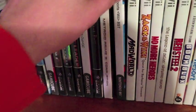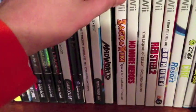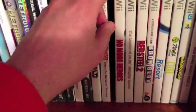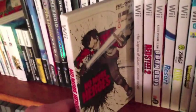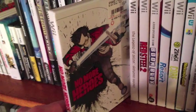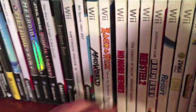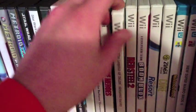That's awesome. We got Wii Sports here. MadWorld, Zack and Wiki: Quest for Barbaros' Treasure. I have not played that game. Apparently it's supposed to be pretty good, but whatever. Got No More Heroes. I played it once and hated it. I was at the pineapple stage of picking him up, and I was like, screw this, I'm not doing stupid chores, but they say it's good, so I'm going to go back to it.